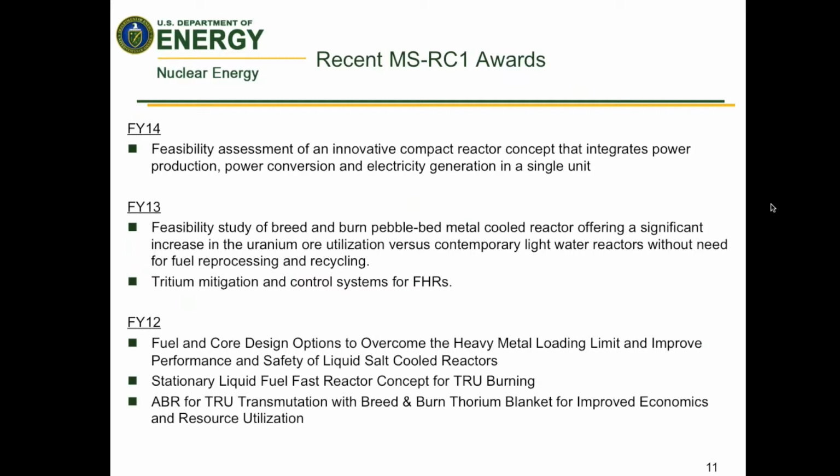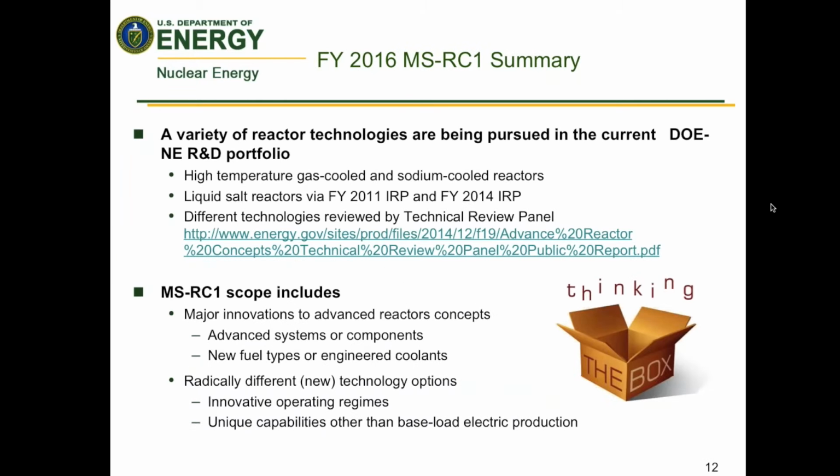In fiscal year 13, we supported work for tritium mitigation and control systems for FHRs. And in fiscal year 12, we also looked at stationary liquid fuel fast reactor concepts, which can be used for transuranic waste burning. As you can see, we have a large spectrum of items that have been supported under this in the past.